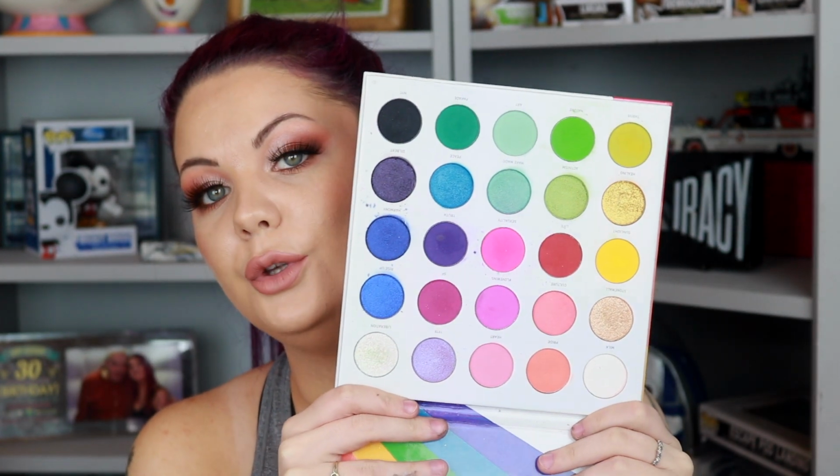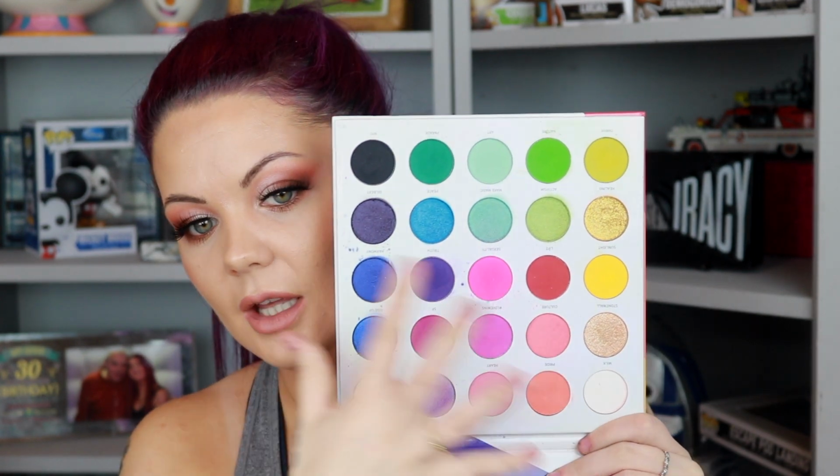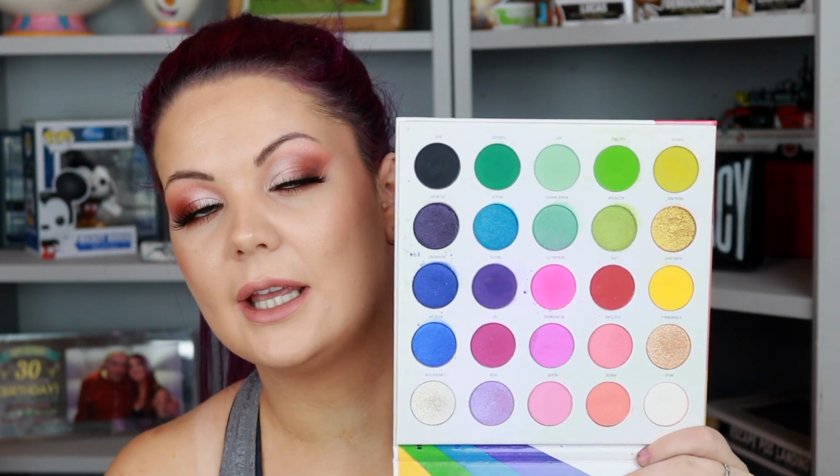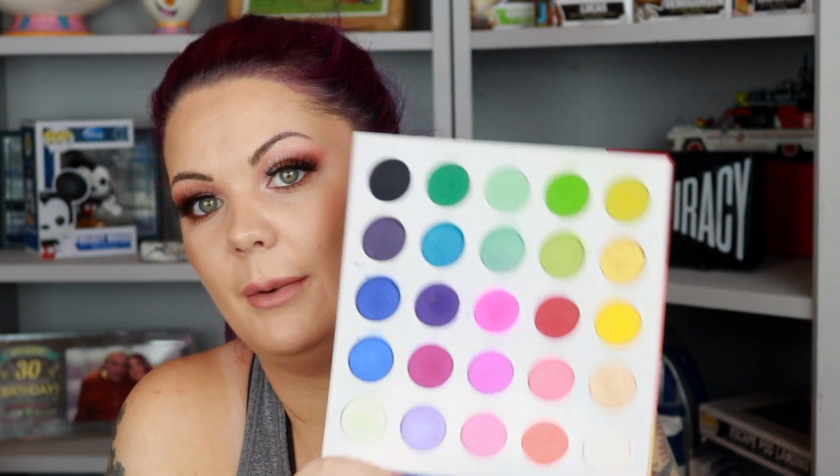I really like this palette. This is the Morphe, what's it called again? 25L Living Colour palette. I love this thing. These are beautiful shadows. These colours just, I die. I love them. It works really well. It blends really well, and there's not really much else I can say about it. Probably could have done with a few more different colours, but yeah, I really like it. And a lot of the proceeds went to charity, so it was a really nice palette to buy.